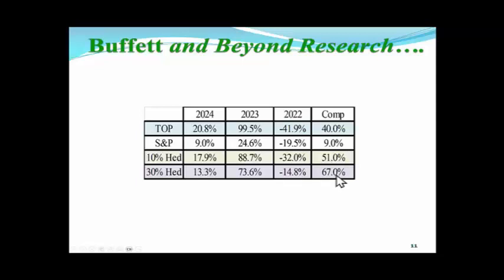So that's how you can use something that was invented for IRAs. You use them in regular portfolios, and you hedge those riskier stocks, because we're talking about Microsoft, we're talking about Google, we're talking about Amazon. So we're not talking about little bitty stocks that could disappear overnight. We're talking about the big boys out there, folks.